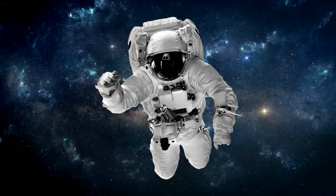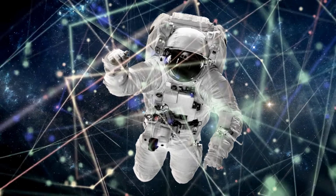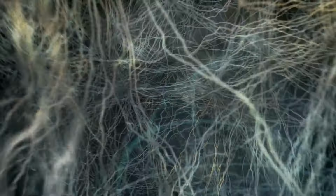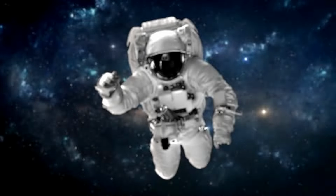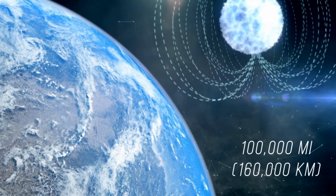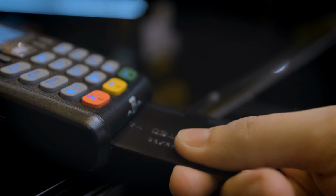If you somehow found yourself several hundred miles away from a magnetar, it would end badly for you. The magnetic field would first disrupt your bioelectricity. It means that your nerve impulses wouldn't work anymore. Even your molecules would change under the influence of the star's field. In the end, you'd pretty much vanish. If a magnetar flew within 100,000 miles from our planet, it would wipe out all the data on every single credit card in the world.